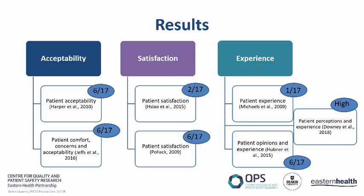This slide is showing the 7 studies which met our inclusion criteria. These studies were conducted between 2009 and 2018. All were observational in nature, specifically executed as feasibility, pilot or evaluative research. All were single-site studies conducted internationally, in the United States, the United Kingdom, Taiwan and Austria. Six studies were quantitative research, 1 was qualitative research, and the specific methodology used in the studies was highly variable. In terms of the focus of each of the studies, patient acceptability and patient satisfaction were each explored in 2 studies, and patient experience was explored in 3 studies.